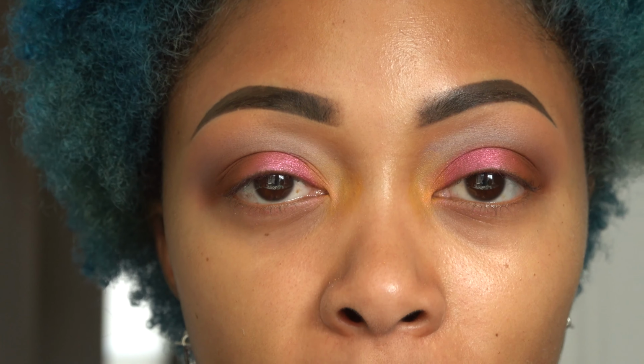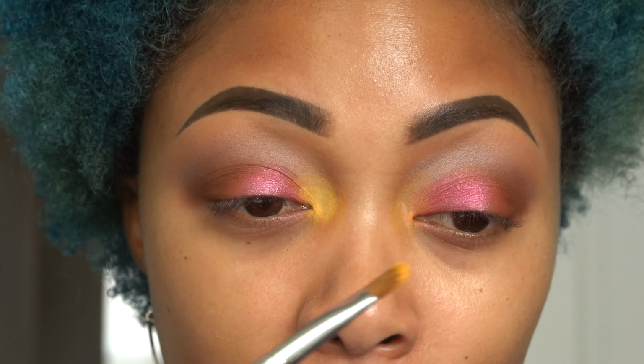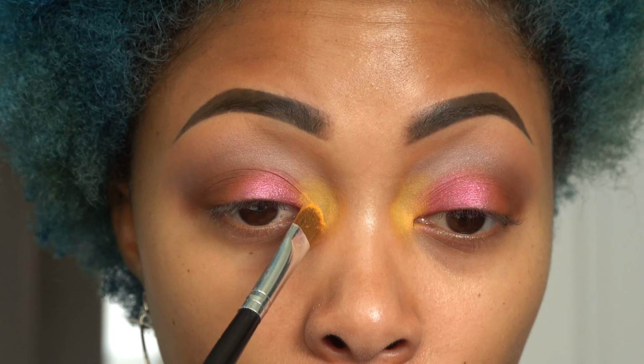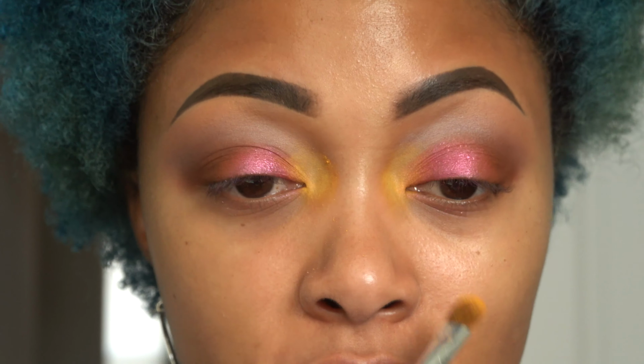You can see it's kind of like a washed out yellow. I know I'm not 100% on board for that. I'm gonna pack it on more to make it more intense. You could have also taken it over a yellow base or white. I didn't realize it would be like this, but it's okay. We'll just work more with it.